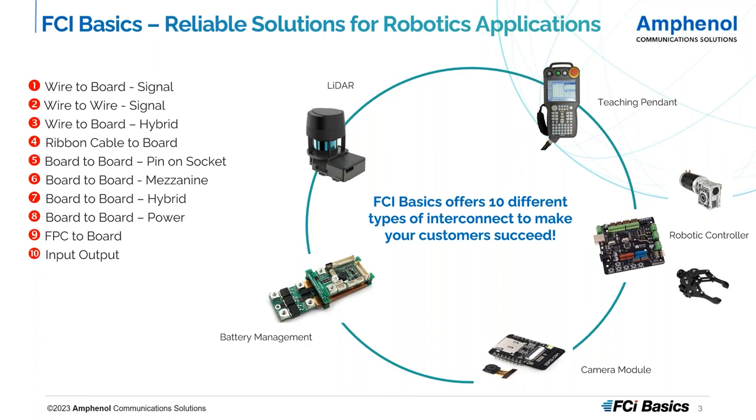You might think about, you know, why wire to board, why wire to wire. Wire to wire being used typically for more module-based applications, so you can easily expand or attach modules. Hybrid solutions, which are becoming more popular in PCB interconnect specifically, because it saves space, it's easier to assemble. You can combine power distribution in one connector, so that's getting more traction also in robotic applications. And then a variety of board-to-board, depending on the size of the application.